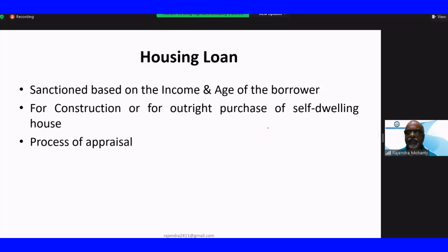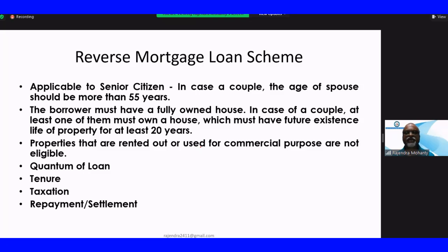Okay, so this much for today. There are two things which I could not discuss. Tomorrow, before doing the numericals, I will discuss one thing, which is the reverse mortgage loan. Within 2 minutes, it can be done.